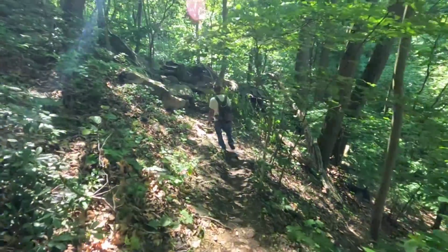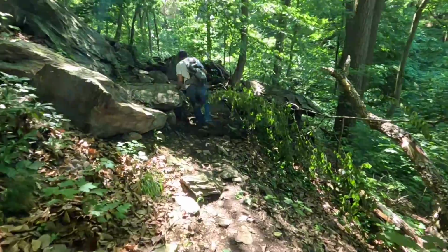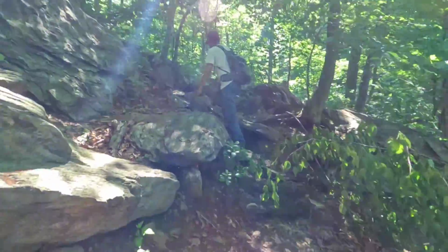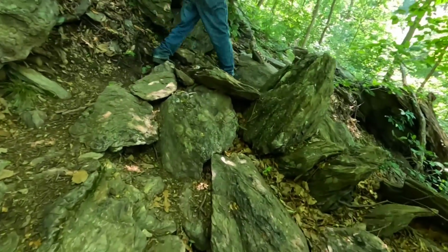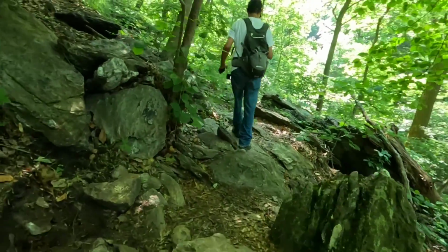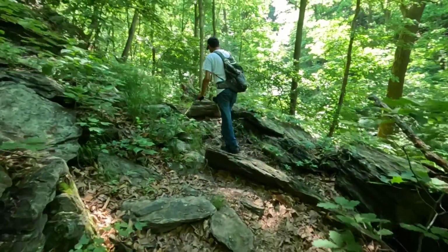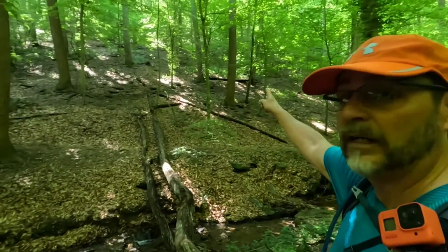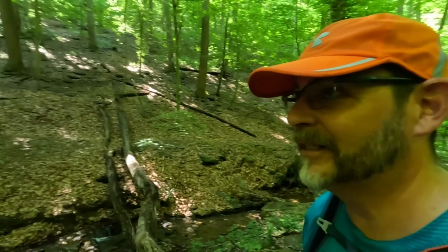Descending into Reed Run now, entering a particularly rocky section of the trail, and it doesn't hurt that the trail's kind of slanted down towards the river. It's really hard to keep footing in this section. So we're down here at another tributary, and this is Reed Run, and then you know the next step is that climb. Roller coaster.